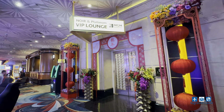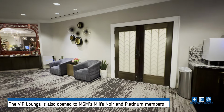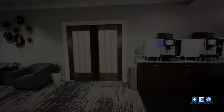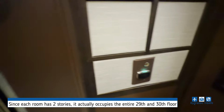The lounge itself offers free snacks and drinks. Access to this lounge is free for Skyloft guests, and it opens from 6 a.m. to 10 p.m. And through another set of doors inside the lounge, we arrive at the Skyloft elevator where you have to use your key card to get to floor 29. And that's where all the Skylofts are located.